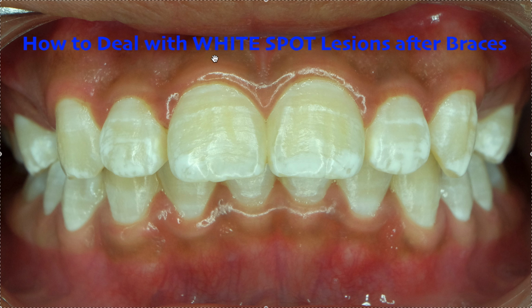So there's no guarantee, and if you have a variety of different little white spots, some are fluorosis, some are, we don't even know, some are due to the braces, it might not all adjust, and it may not adjust evenly. So I would say have low expectations on this procedure.